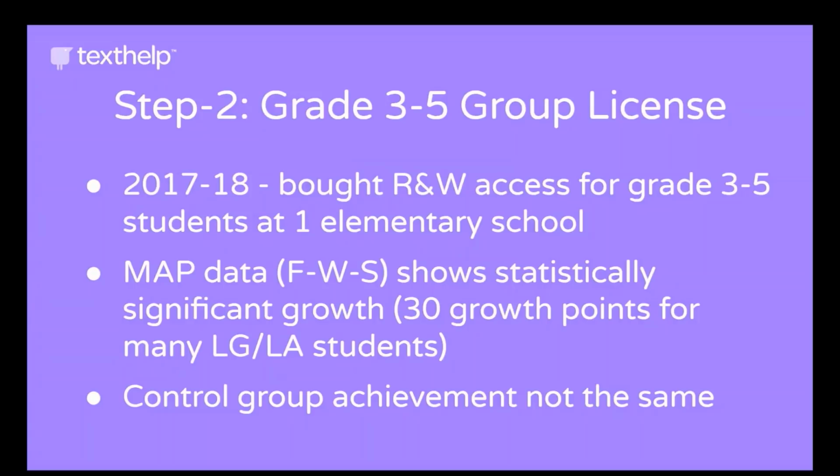With most districts, of course, they're not going to spend money unless you can tie that to ways we can show growth for all of our students. And since every decision we make should be data driven, Heather and I looked at how we could use Read&Write to improve student scores on the NWEA's MAP test. That is the district-wide assessment that we use within our district.